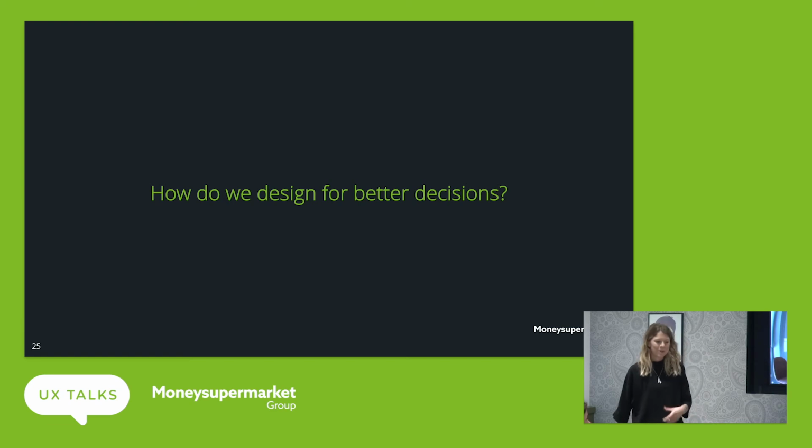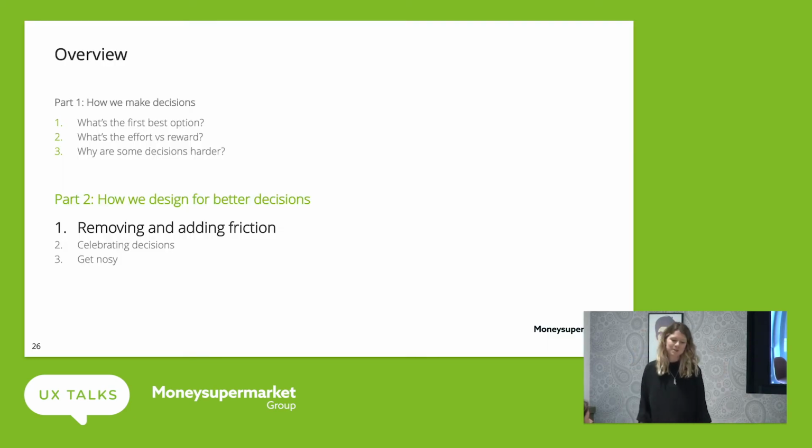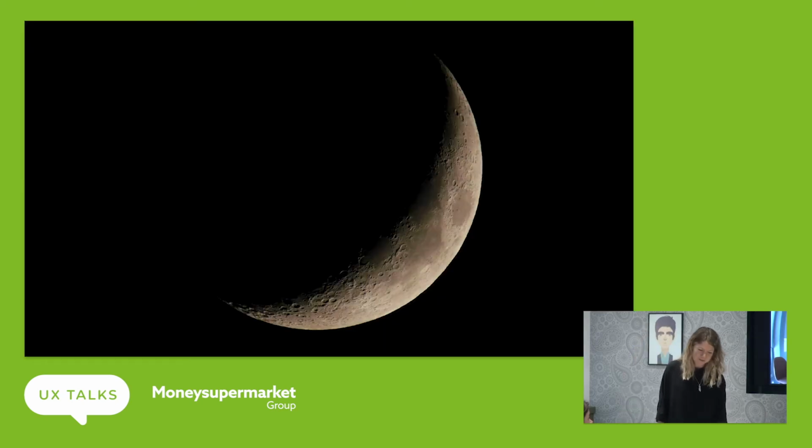So with that, we've got some theories and concepts around how we're making decisions. So I'll now talk about how we might use this to design for better decisions. And I'll start with some examples of adding and removing friction, and firstly from some slightly darker patterns in design. For if we know that users are often navigating on autopilot, they have a limited patience, we're looking for the path of least resistance, what happens if we remove decisions entirely?